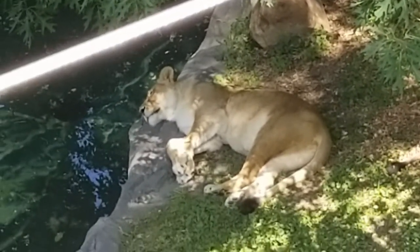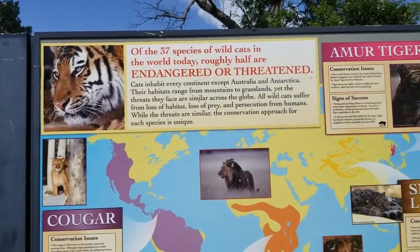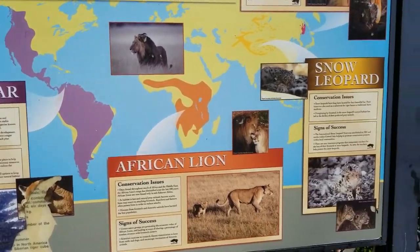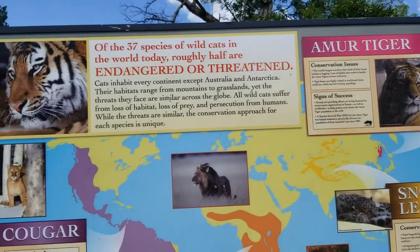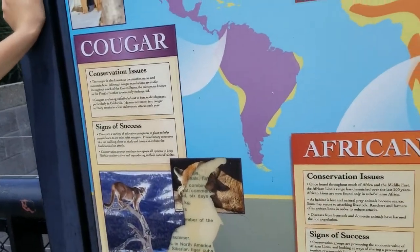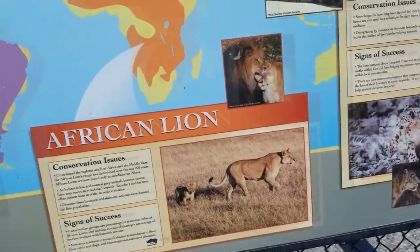There's one that looks like a zebra and one that looks like a lion. So it's important, for animal conservation, to try and bring some of these animals back.